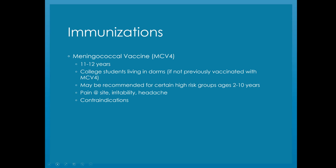Again, you might have pain at the site, irritability. This one may cause a headache, but nothing like the meningitis headache or neck pain. And then the only contraindication is prior anaphylaxis to a vaccine.